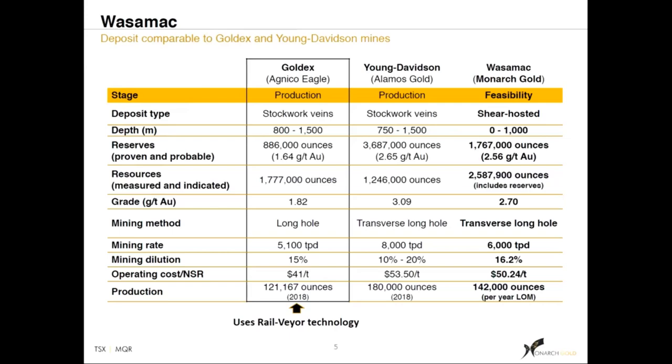So it's been done. The technology used at Wasamac is the Railveyor technology, which is a bit like a roller coaster. We bring back the ore to surface. It's all directed from surface. There's no human factor involved. The Railveyor goes down to the mining stopes, so there's a lot less manipulation. It's all fully electric. There's no diesel involved. So it's a new way to evolve, and Goldex is having very good success with this technology at Goldex presently. We visited, and so did the engineers who did the feasibility. So we're very comfortable with that technology.